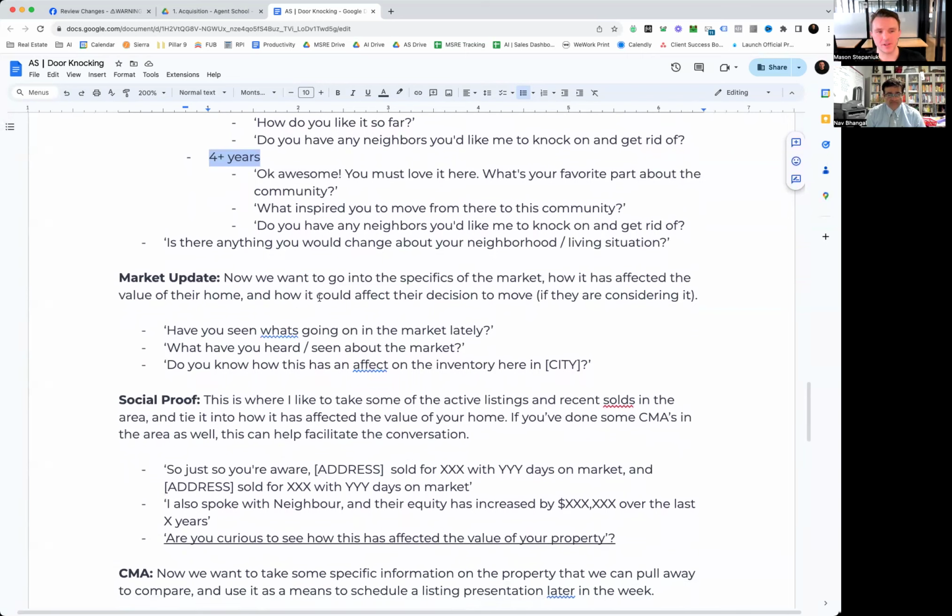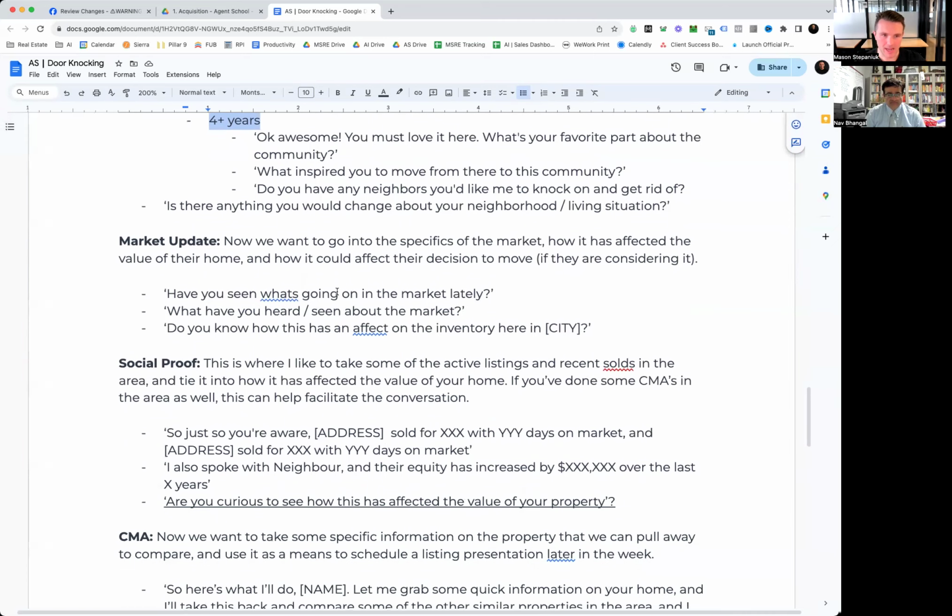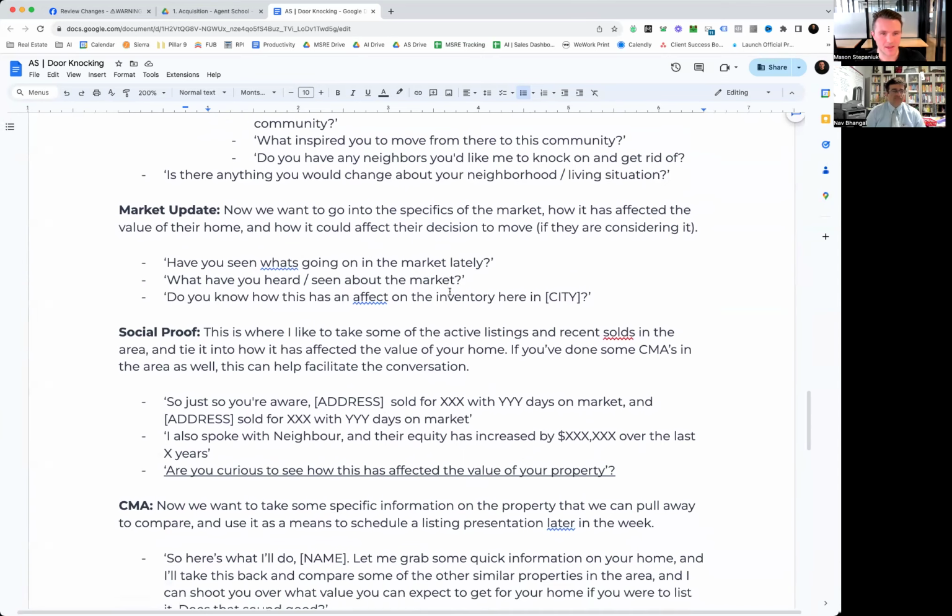Then I like to go into the status of the market, understand what they understand about the market and how it has affected the value of their property. Okay. And this will help facilitate the conversation and their decision to move. So I'll say something along the lines of, okay, have you seen what's going on with the market lately? If they say yes, I'll ask them, okay, perfect, what have you heard or seen out there? If they said no, I'll be like, okay, awesome.